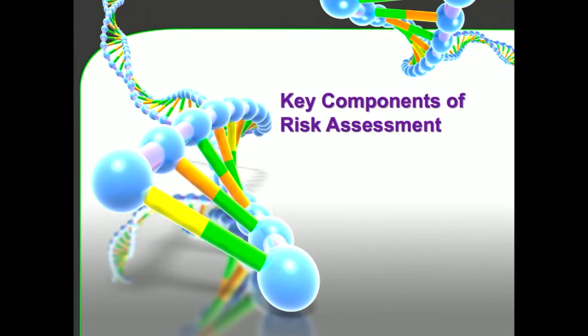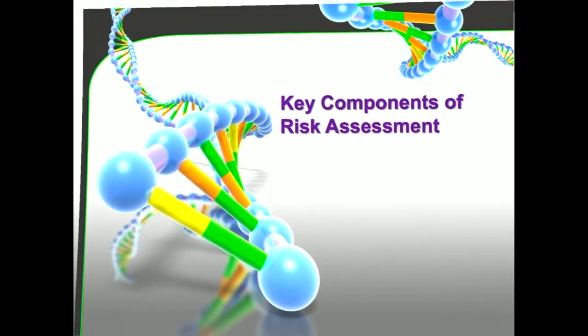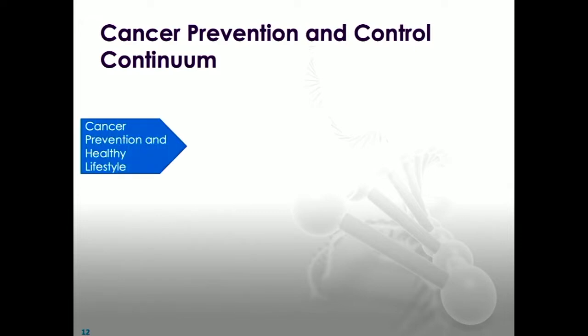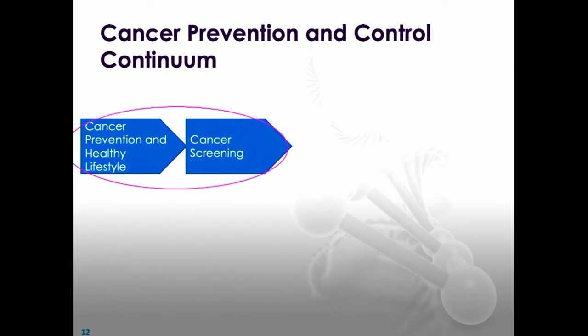So let's talk a little bit about the key components of the risk assessment. Patients always ask me, what are you looking for? I already know I have cancer or there's cancer in my family, so what's the big deal? Well, what most of us want is the prevention of cancer, identifying individuals, and early detection, okay? This is the part where we want to make sure that women or men get the appropriate screening. This is where we can make a huge difference in finding cancers early.